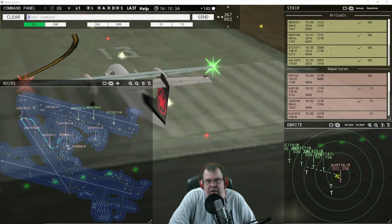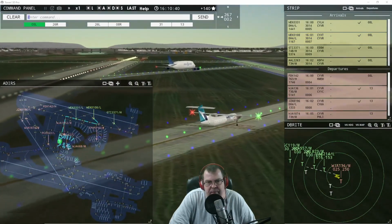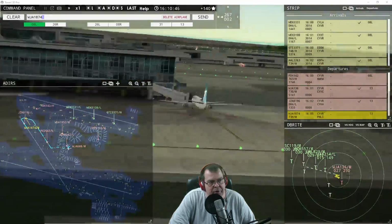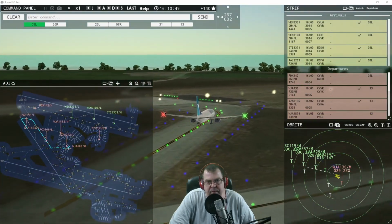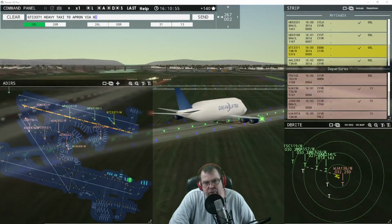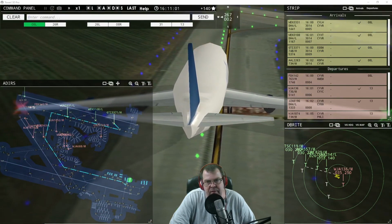Jazz 8196. Encore 3108, taxi to terminal via Mike Juliet. Encore 3108. WestJet 1874, runway 13 line up and wait. WestJet 1874. Giant 3371 Heavy, taxi to apron via Mike Victor Hotel Delta.